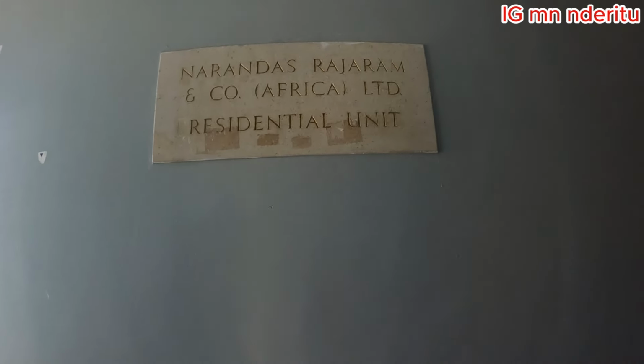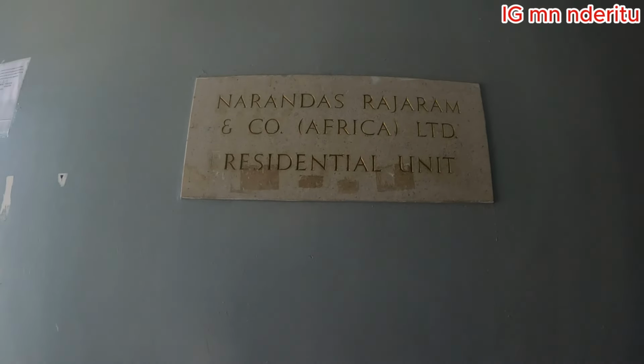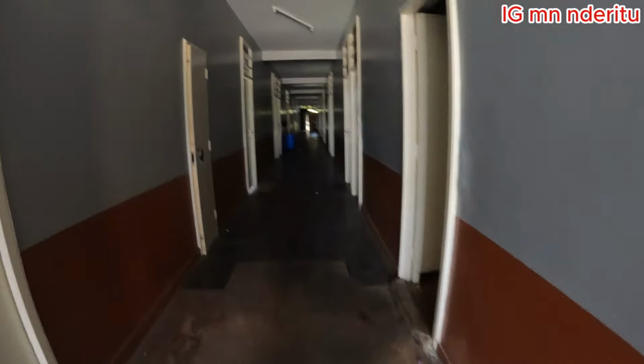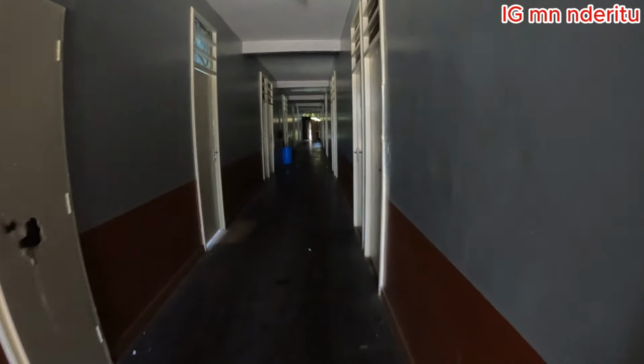See that name there? Narandas. They are around African Limited Residential Unit. Every hall has got its name. Okay. So my room number is 413. If you see it, then 413. That's where we are going. 413. So it's over here. Right here.